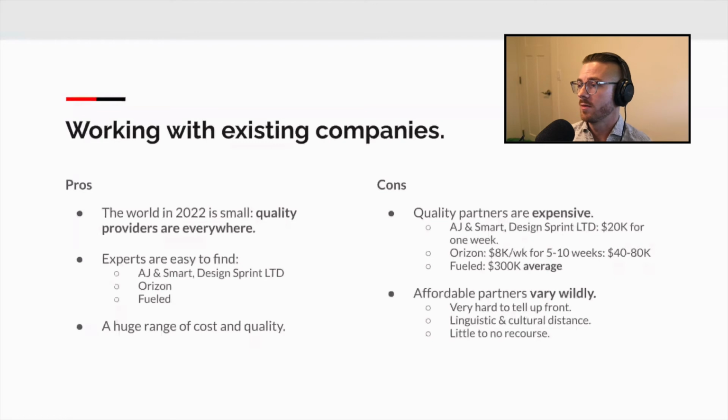Now, the cons of this is that quality partners are expensive. AJ and Smart Design Sprint Ltd costs about $20,000 just for that first week experience. So that's kind of that offer validation week. Horizon does $8,000 a week, and they say their average project is 5 to 10 weeks. This was when I reached out to them a couple months ago. You're looking at $40,000 to $80,000 just for design. Again, not for any of the planning piece, not for the validation piece.